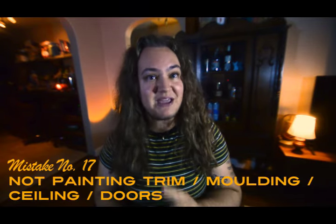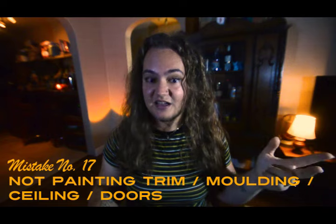Number 17, when you're painting, the mistake is not painting your trim, your molding, your ceiling, and your doors.